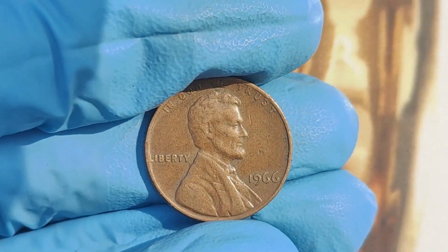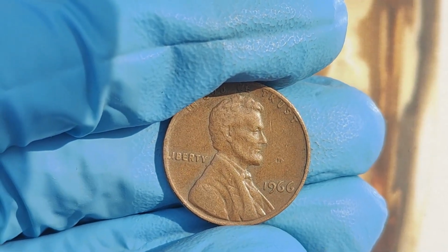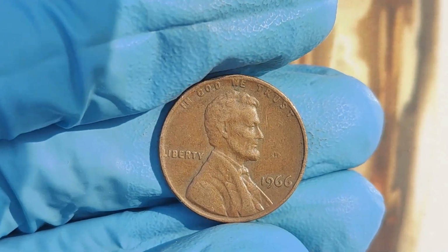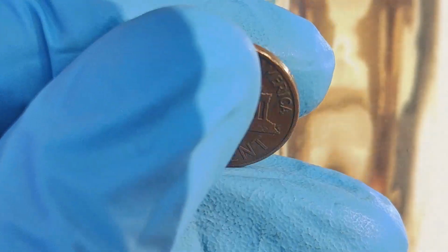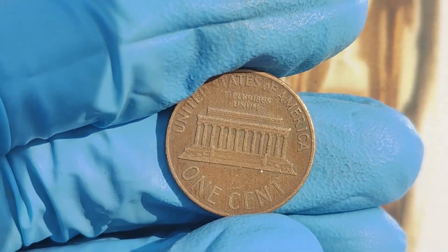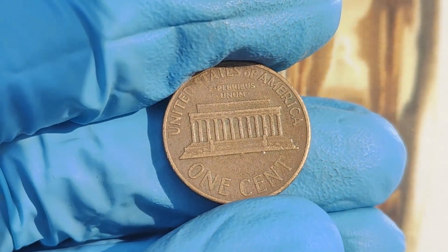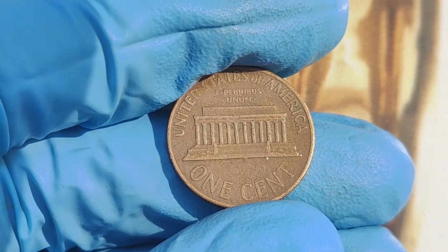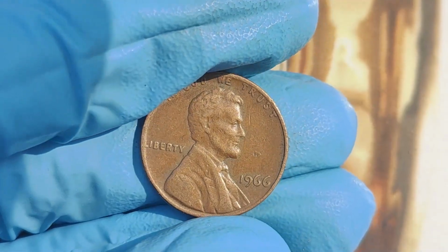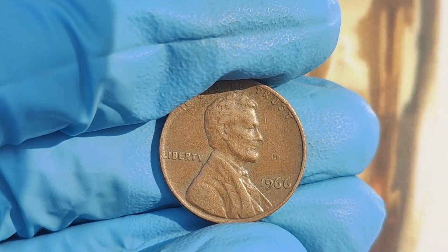Imagine holding a penny in your hand that could change your life forever. Not just any penny, a simple, unassuming 1966 Lincoln penny with no mint mark. Could this tiny, overlooked coin be the golden ticket to a millionaire lifestyle? Yes, you heard that right. Today, we're uncovering the secrets behind the 1966 no mint mark Lincoln penny and how it's turning heads in the numismatic world.